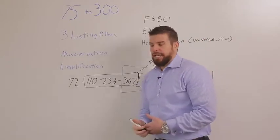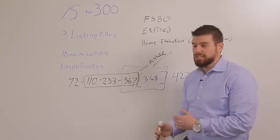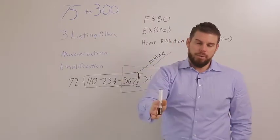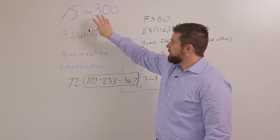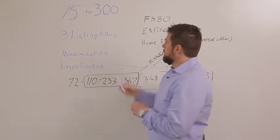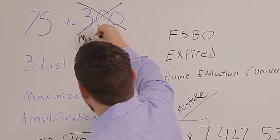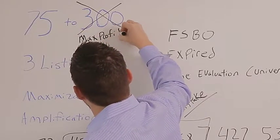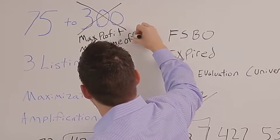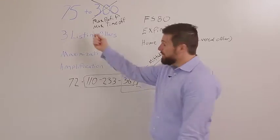Buyers just want homes, and there's no real benefit to spending a ton of money on the buy side of the business, hiring a bunch of agents just to get more units. So if there's one thing I want you to walk away from in this opportunity, it's don't get caught up in trying to get to 300 as much as you are worried about your profit. Honestly, it isn't about 300, it's about max profit and max time off. So agree or disagree? All right, so that's what it's about, right?